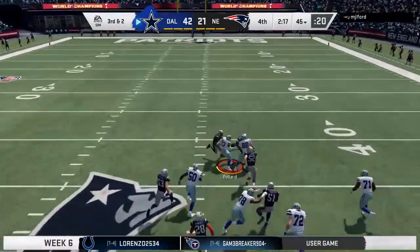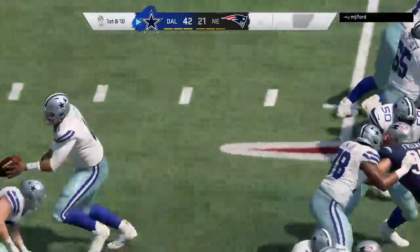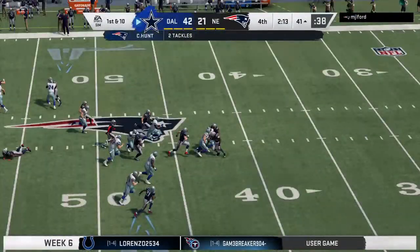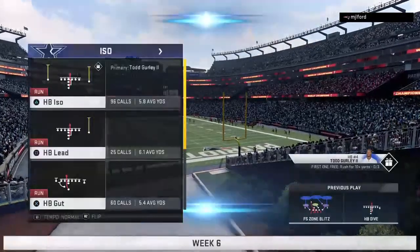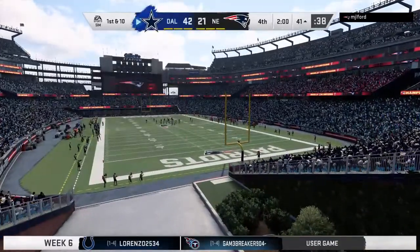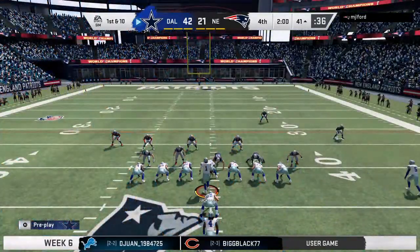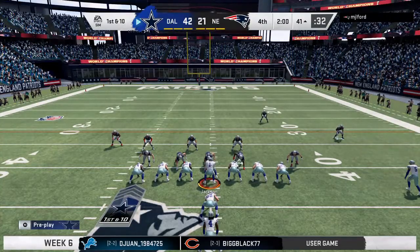Trying to run for it with Pollard. And taking it across midfield and just shy of the 40. 14 yards, good for a Cowboy first down. And not totally home free yet, but it's looking good as they come up 1st and 10. Just 2 minutes remaining here in the 4th quarter of what has been a one-sided affair. So the Cowboys in possession of the football here as we get you reset.